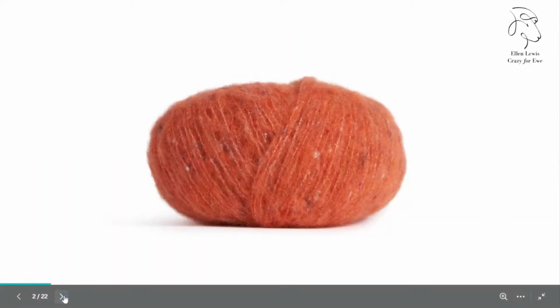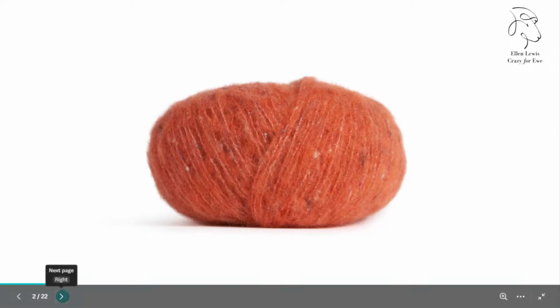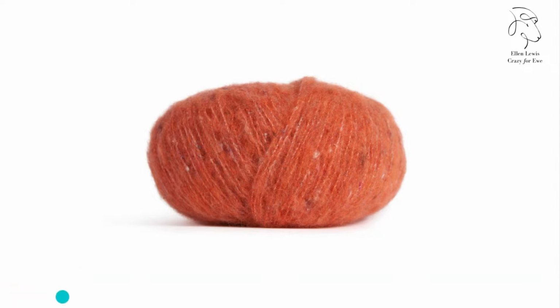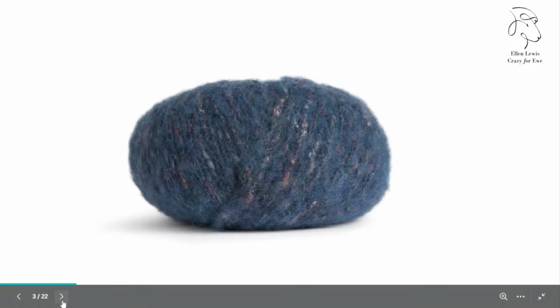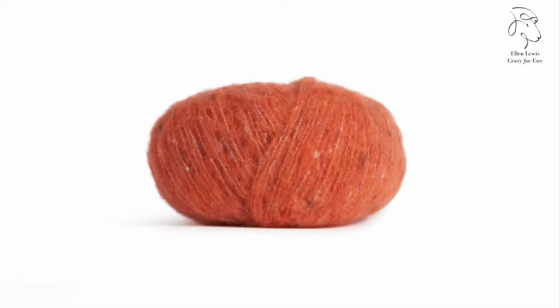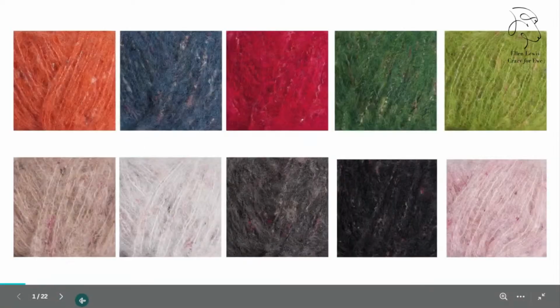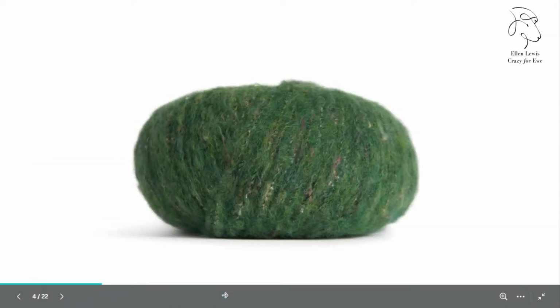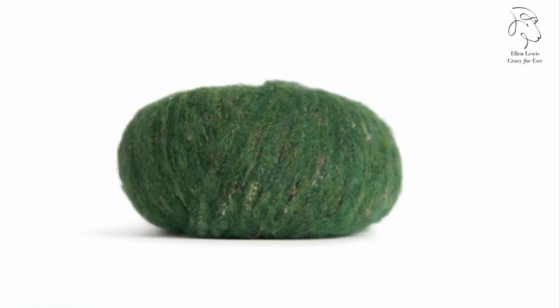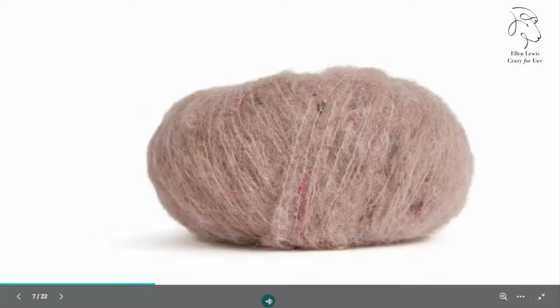And I'm just going to run through the pictures of the yarn real quickly so that you can see. These are all up on the website as well, and I believe there's a link in the YouTube video to it. I can put it in the chat as well. Look at that blue. I think that is so pretty. Why is this going the wrong way? Orange, blue. There's that kind of cool green. And then the yellow green.